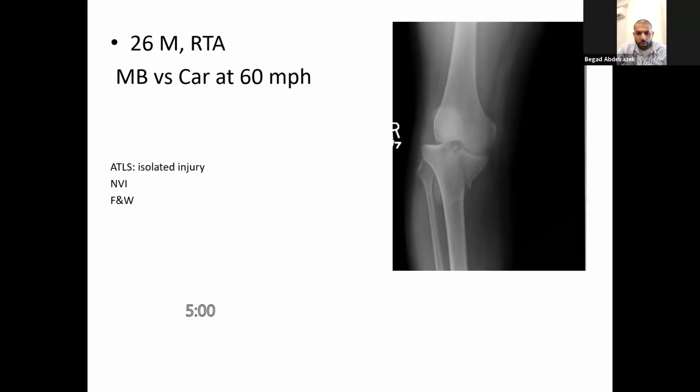To another lower limb Viva. Hi, Walid, are you ready? Yes, I am. Great. So you've been called to see this 26-year-old gentleman who came into the resus.